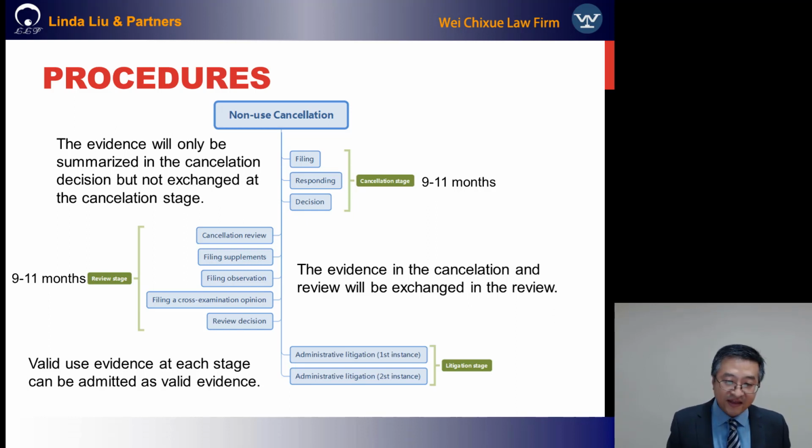In this procedure, the evidence will be exchanged, and the applicant of the cancellation has access to review the evidence submitted by the registrant and a chance to file a cross-examination opinion, pointing out the defects and the validity of the evidence. Then the CNIPA will make a decision. If either party is still unsatisfied with the review decision, they may file a court litigation.